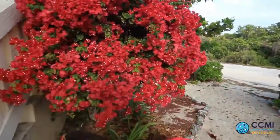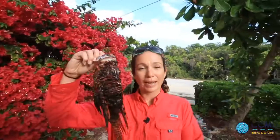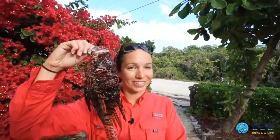What you guys can do to help reduce lionfish is eat them whenever you have the chance. If they offer them at a restaurant, you should go out and order it. Maybe ask your restaurants or local stores to start bringing them in. Tell them that you want them. They're delicious. I actually have one right now that we had out on the boat with you that I'm going to fillet for dinner tonight.